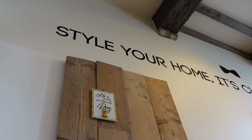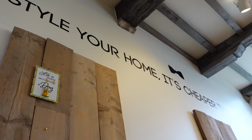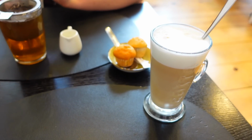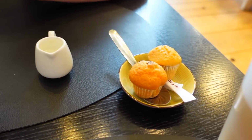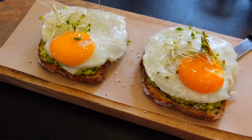So we think it's actually to do with home stuff, like interior design. Style your home, it's cheaper than moving. It's like a coffee shop and also an interior shop. Yeah. Got a latte? Ooh! A posh tea. That's your breakfast tea with milk. And then we got these little muffins. So I went for the avocado on toast with fried egg.